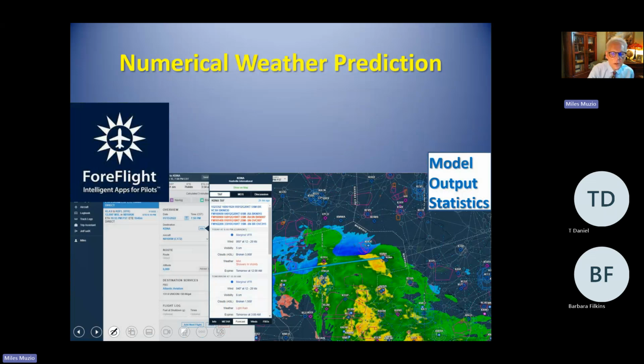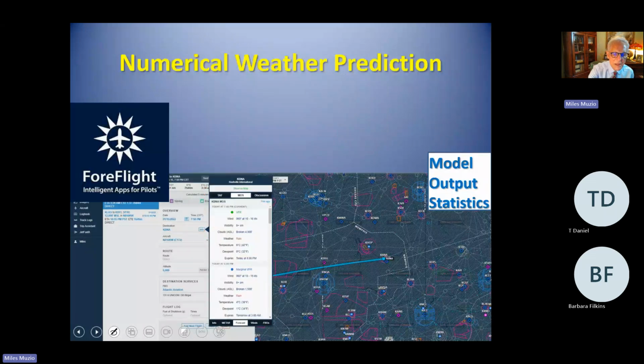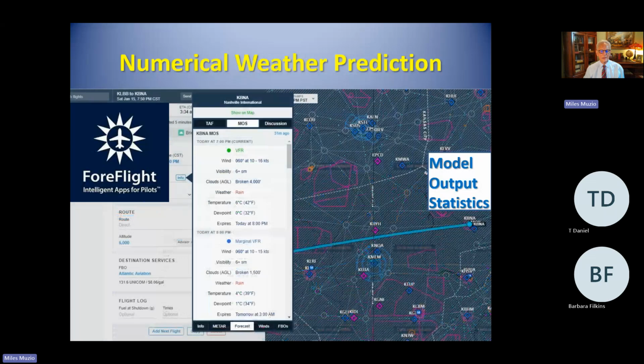And it'll also allow you to come up with, here's the TAF. This is from Nashville, but you can also click on the MOS. So here's the TAF once again. And if you want MOS, just click on it and bingo, there you go. You have hour by hour. Here's the 7 o'clock, here's the 8 o'clock. It'll tell you VFR, gives you winds and 4,000 broken. Now it goes to 1,500 broken right here with a little bit of rain. And so that is what the MOS will tell you. And there it is. So that's pretty cool.